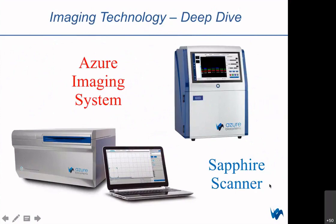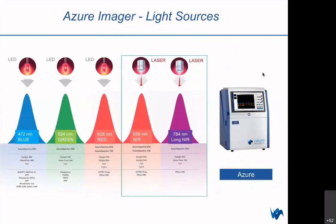So let's start in with the imaging technology and take a deep dive as we go on for each slide. I'm first going to focus on the Azure imaging system. This is what used to be called our C series. It did get this redesign. It looks amazing and performs even better.